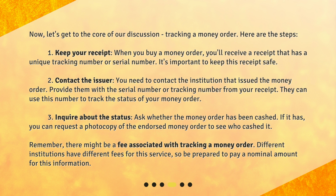3. Inquire about the status. Ask whether the money order has been cashed. If it has, you can request a photocopy of the endorsed money order to see who cashed it. Remember, there might be a fee associated with tracking a money order. Different institutions have different fees for this service, so be prepared to pay a nominal amount for this information.